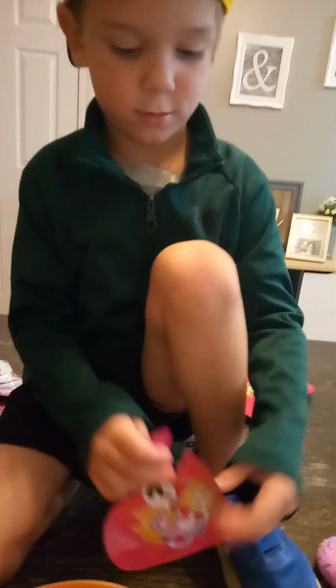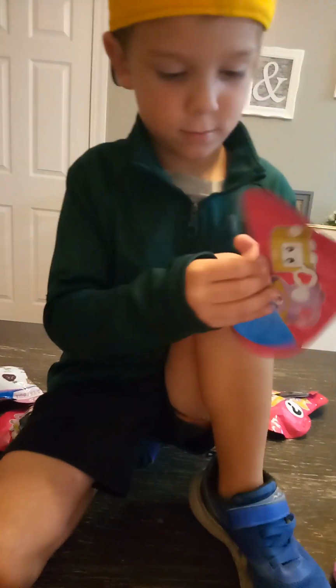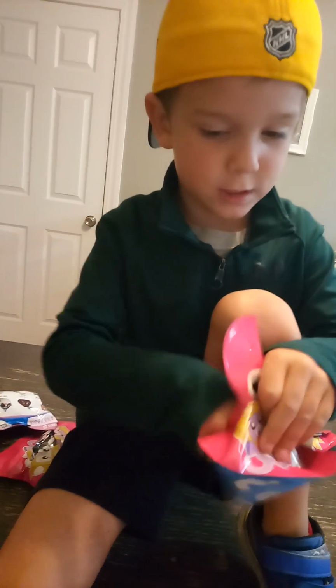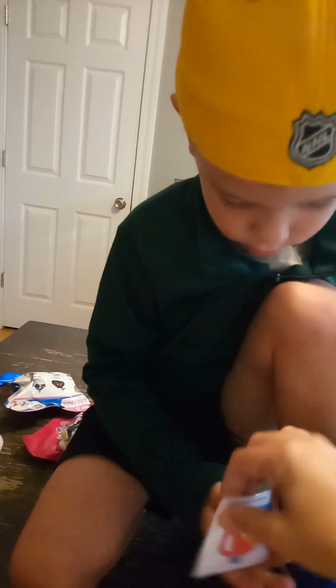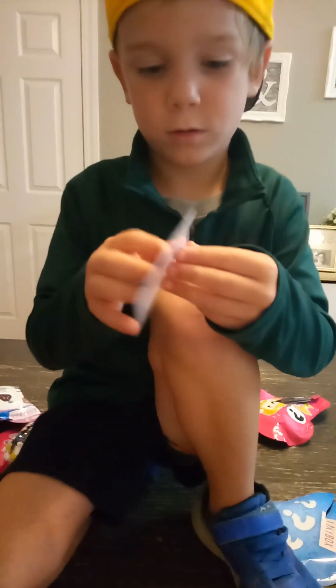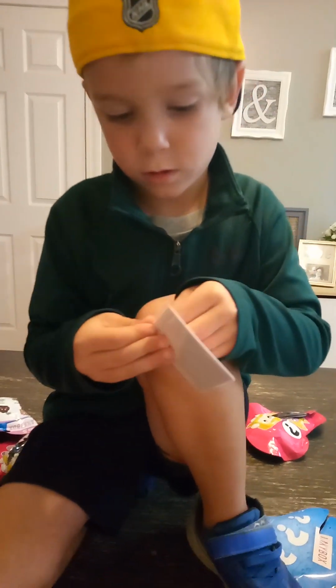I mean, it's probably those stickers again. Let's see. All right, let's see. Is it stickers? Yeah, it's definitely stickers. Oops, I dropped it. Oops, it's definitely stickers. What kind of stickers is it? Oh, it fell out. Oh, it's cute. It's like a Rainbow Milky? Yeah. Oh, I like it.